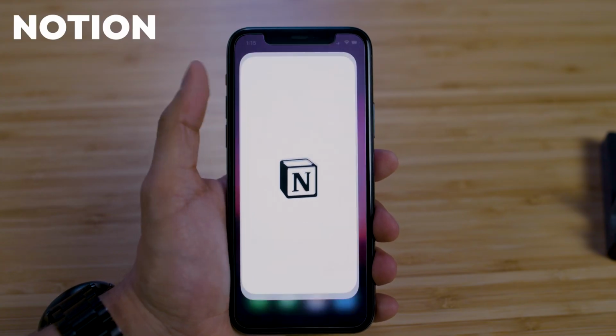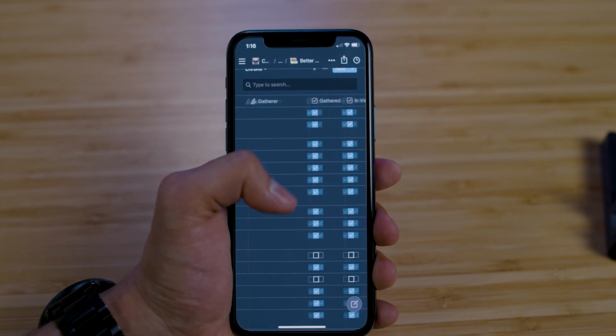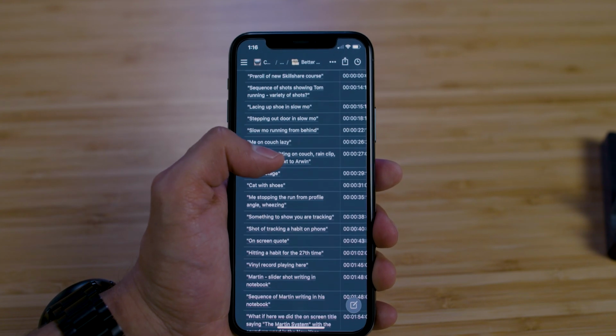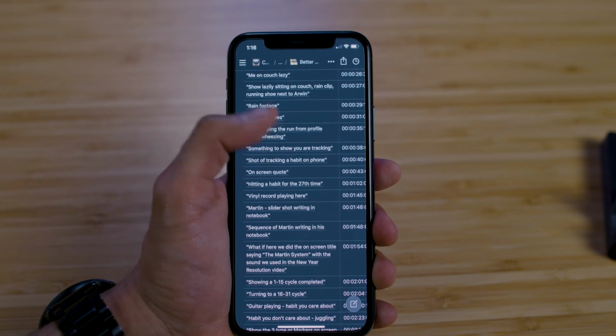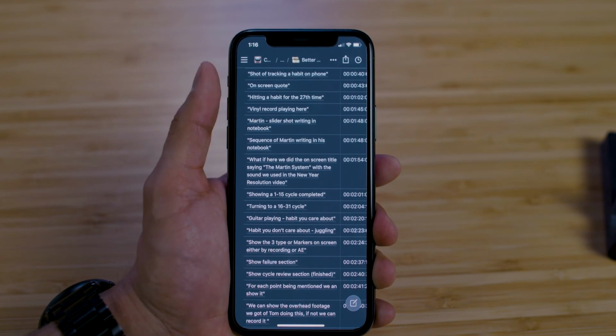Next is Notion, where we have a lot of folders when it comes to me working with Tom for our video ideas, for B-roll ideas. We even use this app in particular to create our B-roll list that we need to get shots of, and I can't see myself using any other app for this purpose, so if you guys are interested, definitely check out Notion.